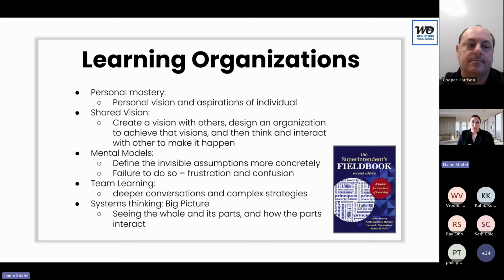The first one is, if you're a learning organization, there is the concept of personal mastery. So you have a personal vision and you have aspirations for individuals to reach that. There's a shared vision in that organization, so you are creating this vision with others. It's not just your vision, but then you design an organization to achieve that vision. And then you are thinking and interacting with others around that shared vision.